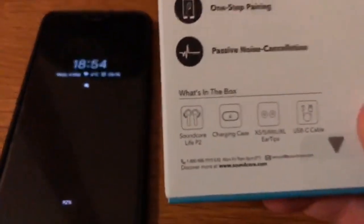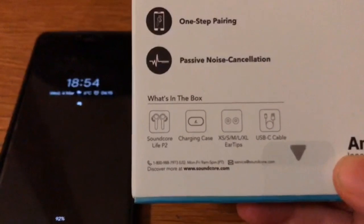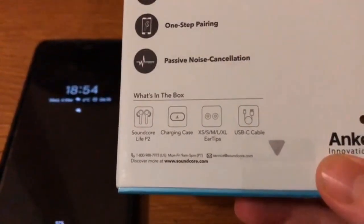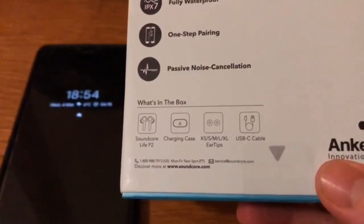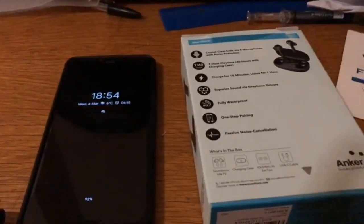Then you have the Soundcore, what's in the box. So you get the Soundcore Life P2 charging case and ear tips and the USB-C cable, because this is USB-C powered basically. But yeah, these don't have wireless charging for the case, but let's just get it out of the box.